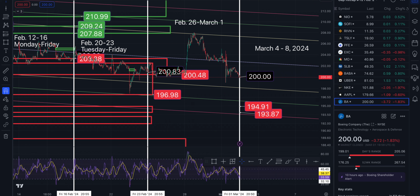I'm going to point out all the gaps that have closed to the north side and all of the gaps that have closed to the south side, and any gaps that have developed in between during the week that I am covering. First up is Boeing.